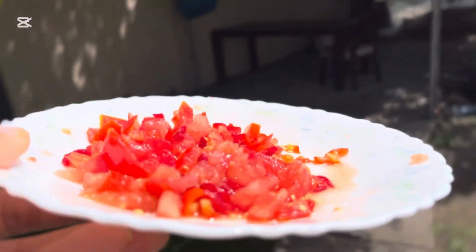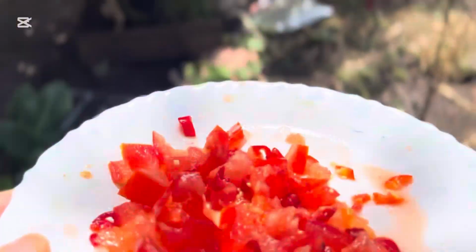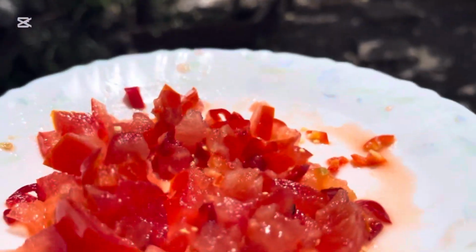My hens personally love fresh greens, especially the fresh lettuce as well as the Swiss chard. They absolutely love it. And when I started balancing scraps with high protein feed, my egg production shot back up. So if you want more eggs, just swap out the junk scraps for these egg boosting foods.